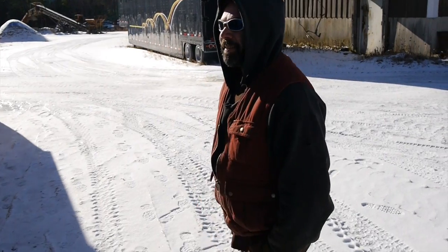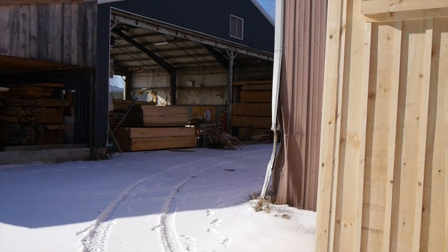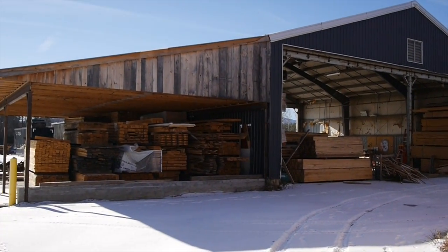Let's see one more if we can. Yep. This way over here, these two buildings over here is where we build the buildings. We call it assembly. This is where the carpenters are putting the buildings together.